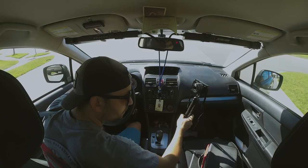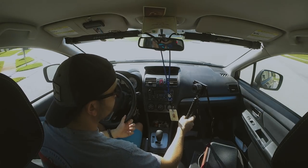SC07 on the chart. It's a private strip owned by a guy named Alan, and it's called Allen's Field. It's got a paved runway. It's only about 3,000 feet. It's a pretty legit strip.